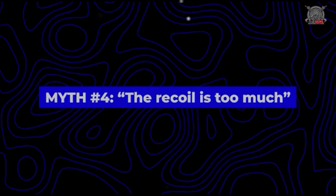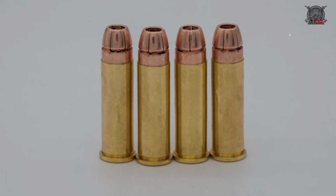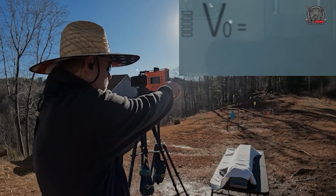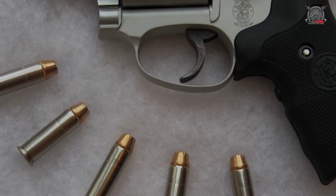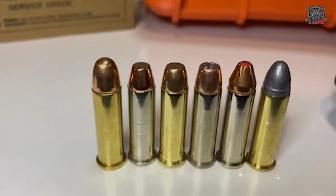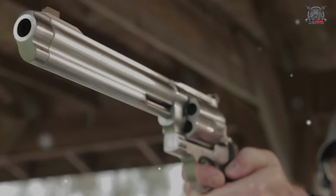Myth number 4: the recoil is too much. This one is almost laughable. The .38 Special has moderate recoil, less than a 9mm in most cases. But the gun community has convinced itself that anything more than .22 LR is snappy and hard to control. The truth: the .38 Special's recoil is part of its effectiveness. It's enough to let you know the gun fired, but mild enough for accurate follow-up shots. It's the perfect balance, something the cartridge's designers understood over a century ago.